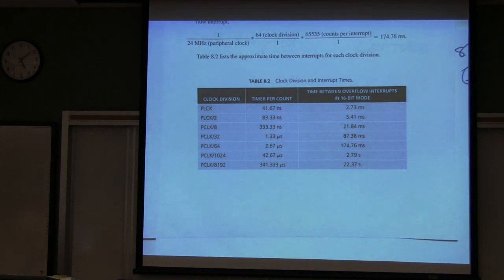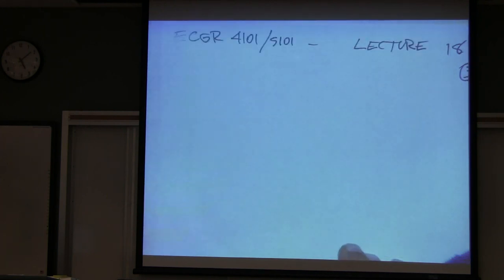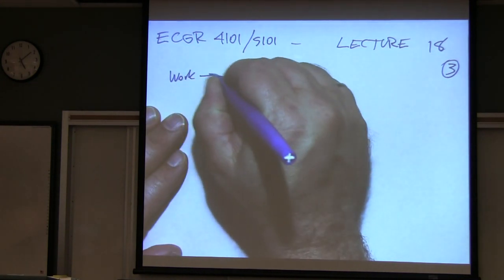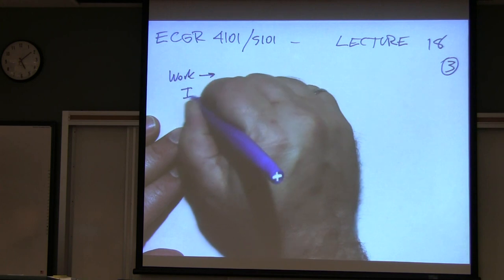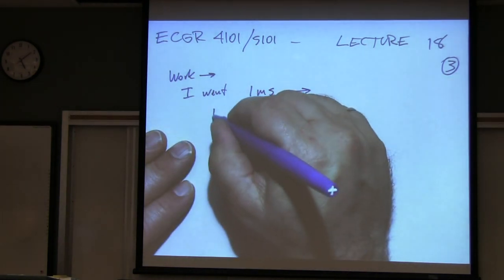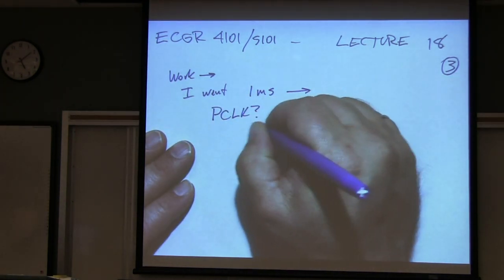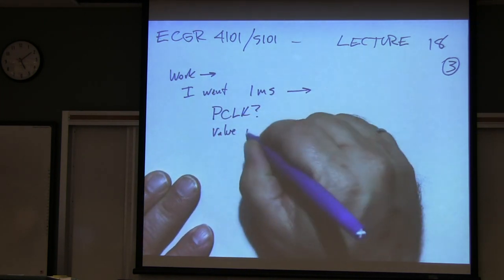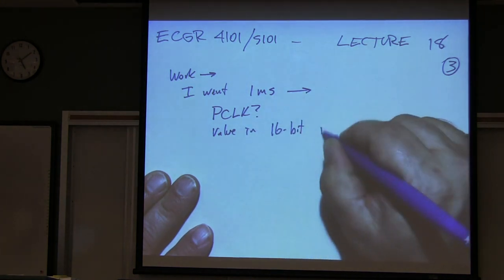174.76 milliseconds. So what I would like to do in this class is say, what setting can you make that will get you to the closest for 1 millisecond exactly? So the work I want you to do: I want 1 millisecond. What will be your P clock? And what will be your value in a 16-bit register?